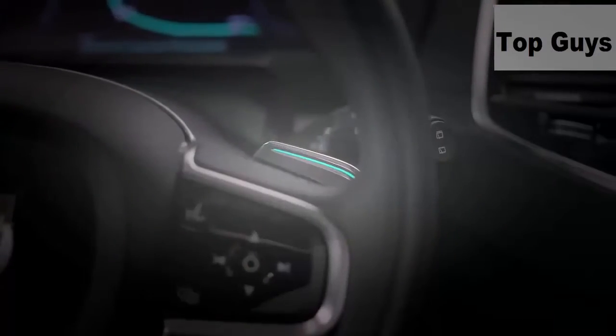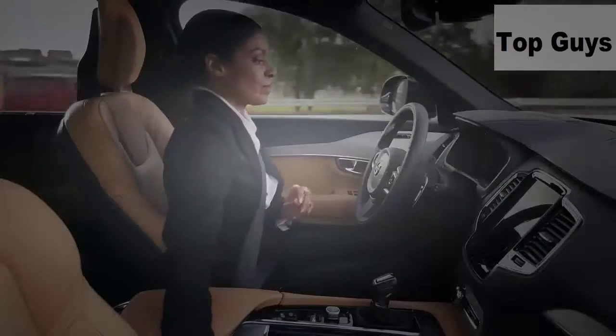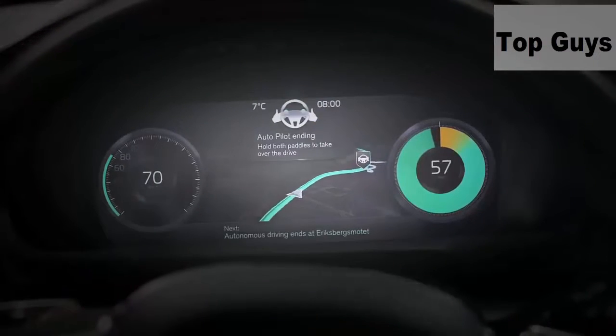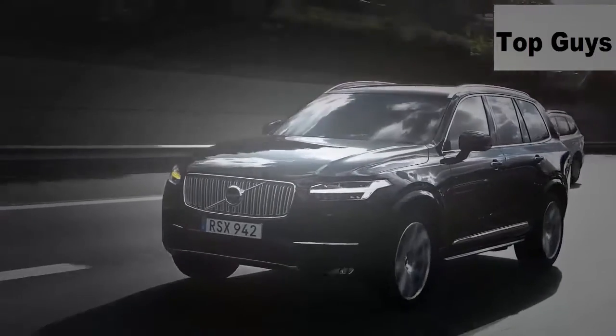When autonomous driving is no longer available, the driver is requested to take back the control and continue the journey. A countdown is displayed. If the driver, for any reason, doesn't use the pedals to regain control, the car will bring itself to a safe stop.